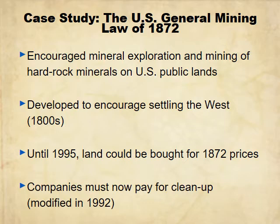Right. So the General Mining Law of 1872 basically said until 1995 you could buy land in the U.S. at really super cheap prices, like 1872 prices, and as long as you were going to mine on it, then that was cool. And in 1992, so not too long ago, the General Mining Law of 1872 was modified so that now companies have to pay for cleanup. I don't know where SMCRA went, the Surface Mining Control and Reclamation Act, but Mr. Anderson talks about that, and it's in your study guide. You guys also need to know that law, which basically says that companies must pay for cleanup.